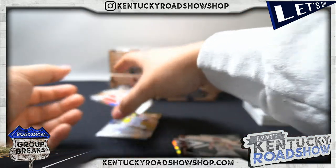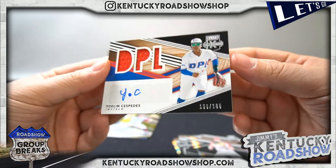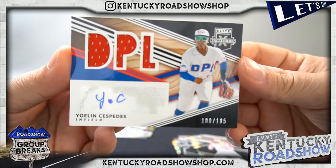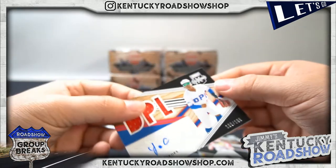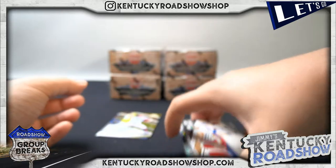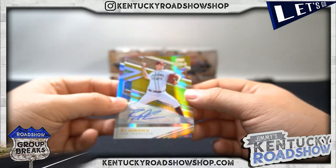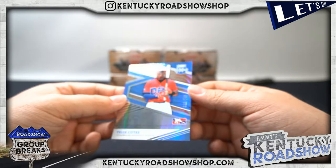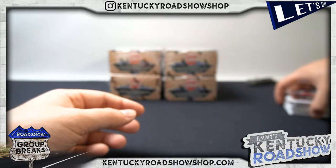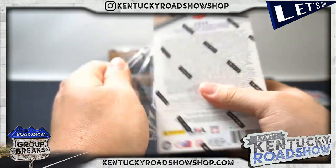Woo! There we go. Yolbin Cespedes. Yeah! 185. Yo man! There we go. Cespedes' brother. Sorry. RJ, out of 24. Oh, little die cut auto. And Felix Coates, out of 249. Noah was asking if we're getting any Break Kings Legends and Stars. It's releasing on Friday. Here's box number two.